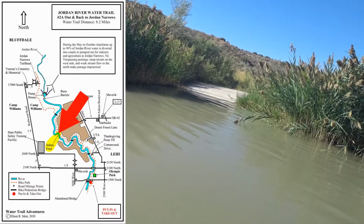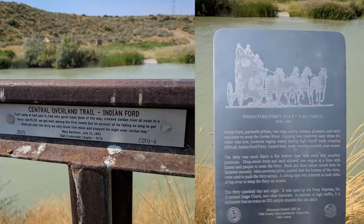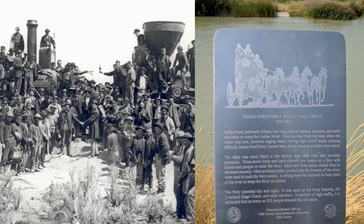This nice cement boat ramp is on private property and not for public use. Informational signs on the paved Jordan River Parkway trail here explain that this is an area where Native Americans used to ford the river, and from 1858 to 1869 the Indian Ford Ferry and the Central Overland Trail crossed the river here. But once the first transcontinental railway line was finished in 1869, the ferry and Central Overland Trail were no longer needed by people traveling across the country.